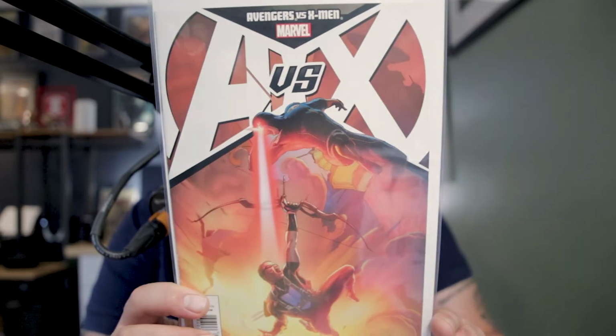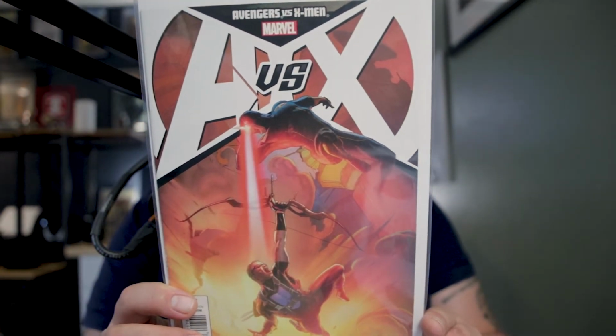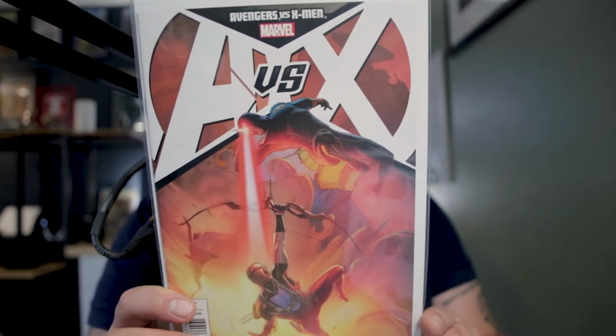So this is Avengers team variant. Some of these covers were worth money. Not this one, though. This is $5, unfortunately, and that's an 8.5. It looks like we have. Okay. So maybe we'll come out on this. Okay.